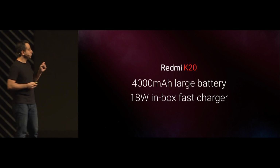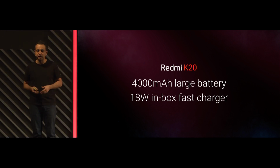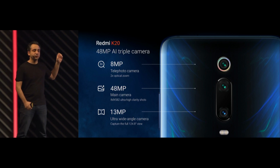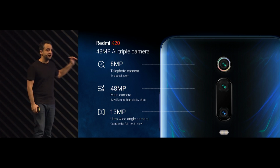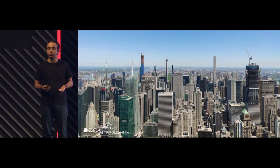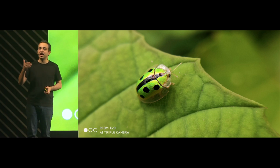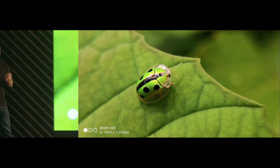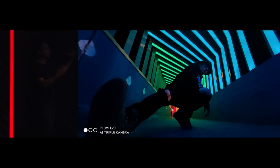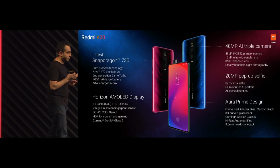Another thing with the K20 is you still have an amazing 4000 mAh battery, and you will have an 18 watt in-box fast charger. It supports up to 18 watt. No change in terms of the camera configuration. You still have an 8 megapixel telephoto, a 48 megapixel Sony IMX582 sensor and a 13 megapixel ultra wide, giving you incredible shots like this. Or if you go close, you also have amazing macro shots coming in. And with the same camera config and with the same lens config, you obviously get amazing low light images as well, like this one shot on the K20. Now this one's obviously very hard to capture because all the light is coming from the back, and this does an incredible job. So the K20 overall, no change in the experiences.